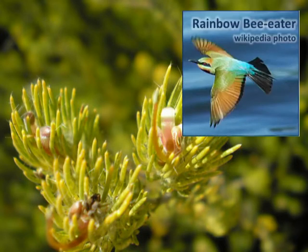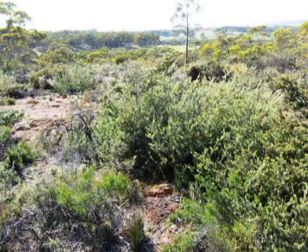We've had rainbow bee-eaters, a migrant from further north, coming through earlier on. Such a beautiful bird moving through this area. We've also had a number of other honeyeater species through this patch of low nectar and exudate yielding vegetation. Really quite a special little place as well. They're all special, but we go through so much diversity of habitat in this remnant that it's quite staggering.